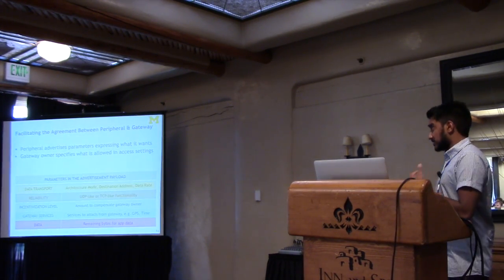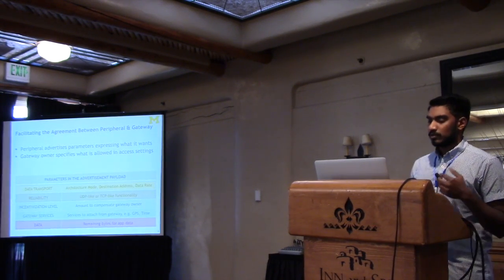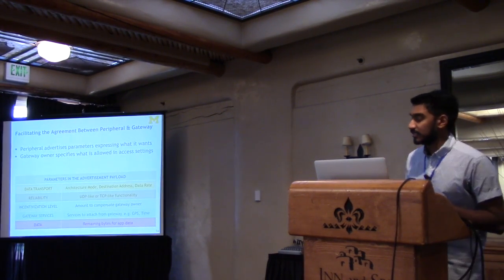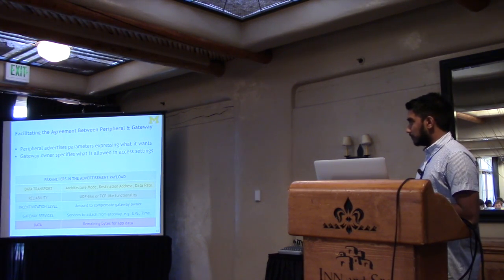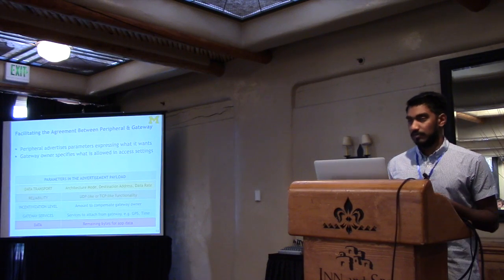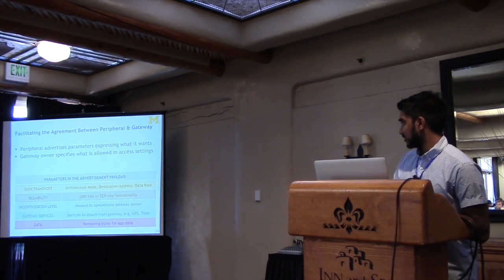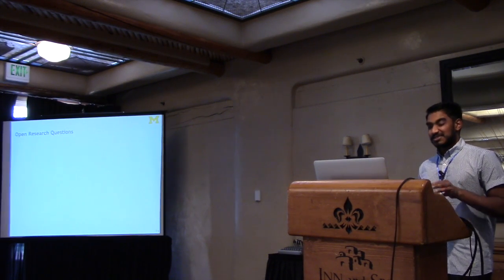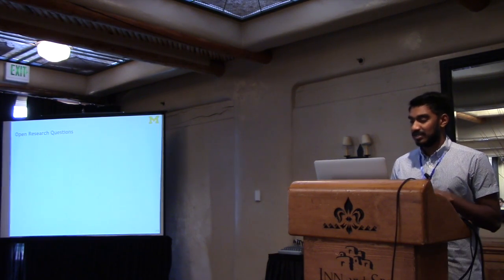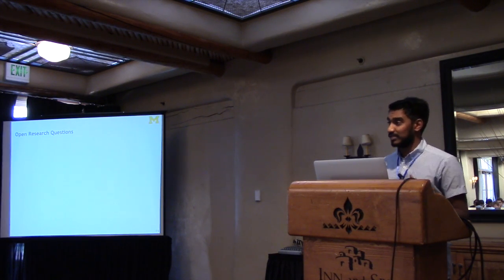So in order to facilitate this, we envision that the peripheral encode a set of parameters to tell the gateway what it wants: which architecture mode, where it wants to send data, transport reliability, what incentivization it's providing the gateway owner, and what gateway services it wants to attach. And then the gateway owner specifies what is allowed in his or her access settings. So now this was a very high-level overview of our architecture. If you want to discuss things like implementation at a lower level, I'd suggest you come see us during our demo in the evening.